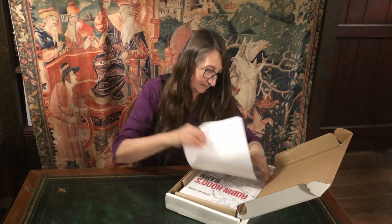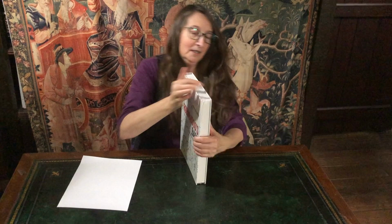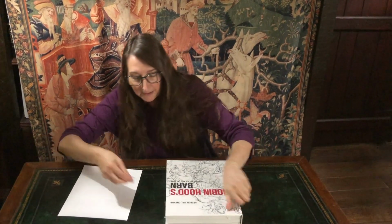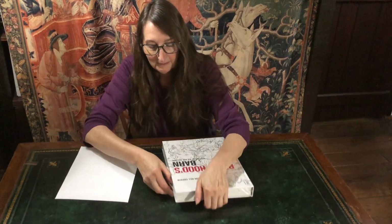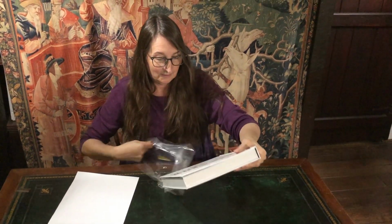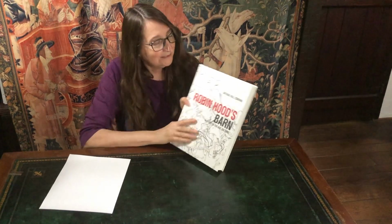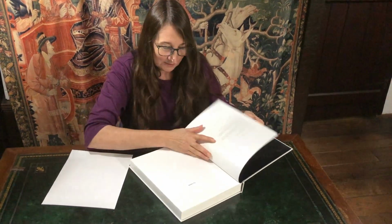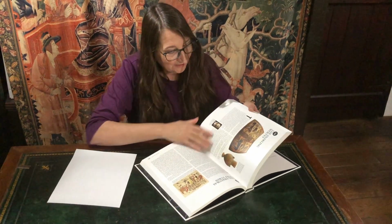And here it is. Wow. Robin Hood's Barn, A Study in Ice Age Culture by Arthur Hill Corwin. It's really nice. Back cover, front cover. Wow. Yvette did a really nice job on this. It says "For Isabella" on the dedication page. That's his wife. Oh wow.